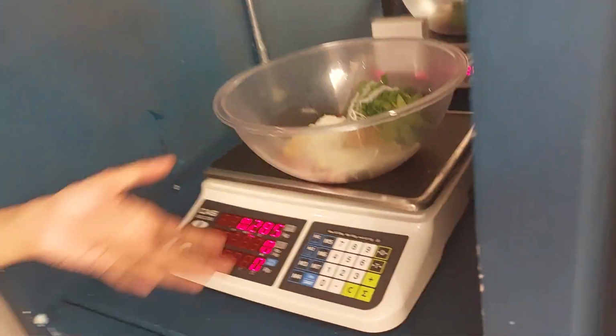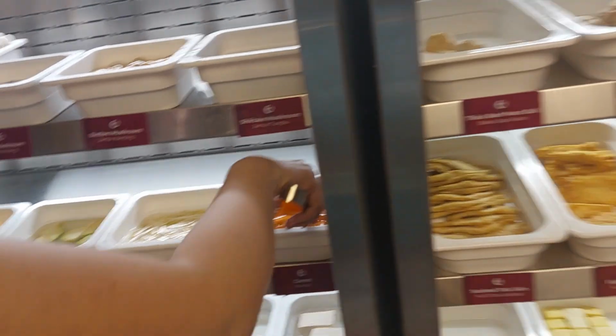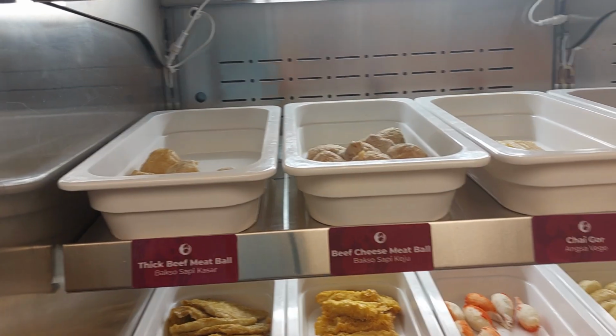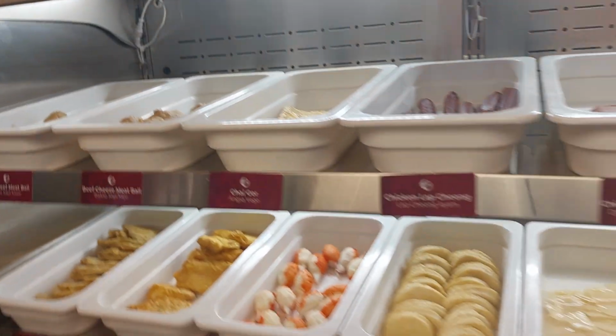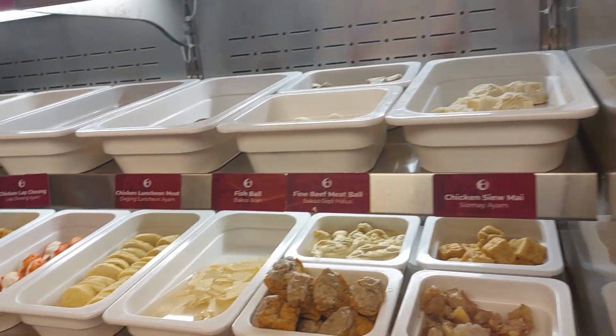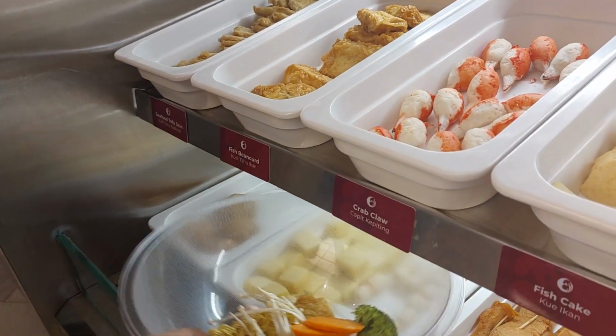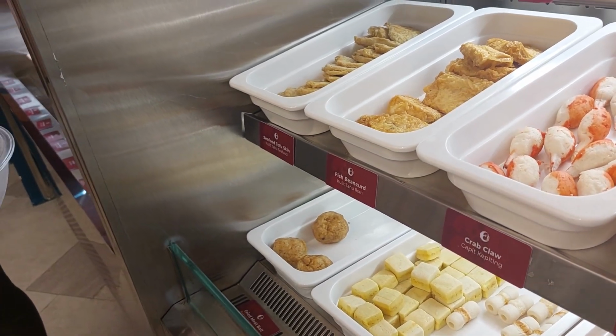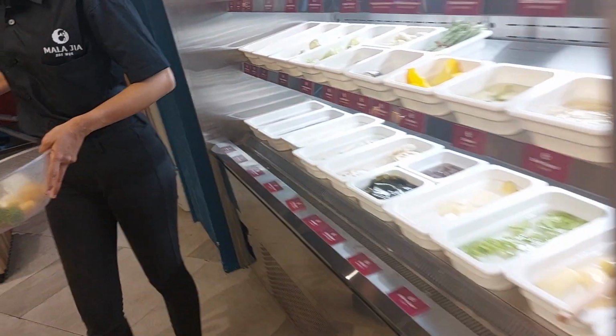So they scale it. Kalau ini masih 170 gram. Oh, need more, okay. Nambahin ini. Okay, that's okay. 285. This is need more. This is for Charlotte, yeah. Nambahin meatball kali ya? Iya, meatball. Ini enak nih, fried meatball. Yeah, just get that, the fried meatball. So let's see, udah ya? Then after this, guys, we need to pay.